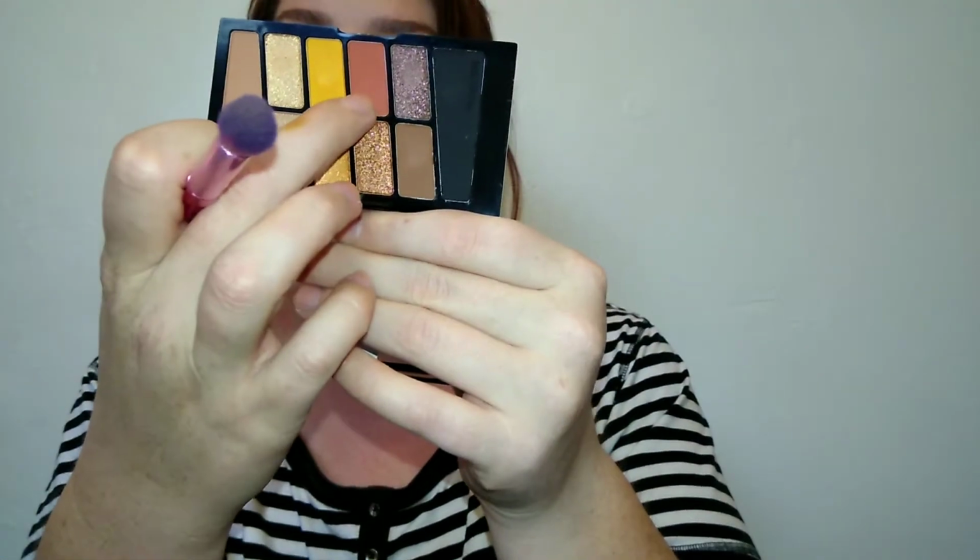Okay, I'm going to go in this pretty rust shade right here. It's another matte. Ooh, that one does have some kick up to it. That's okay, we'll just tap off the excess. I'm just going to put this a little bit deeper into my crease. That's really pretty.